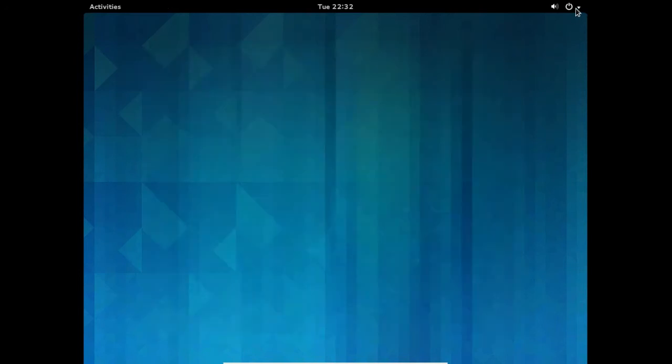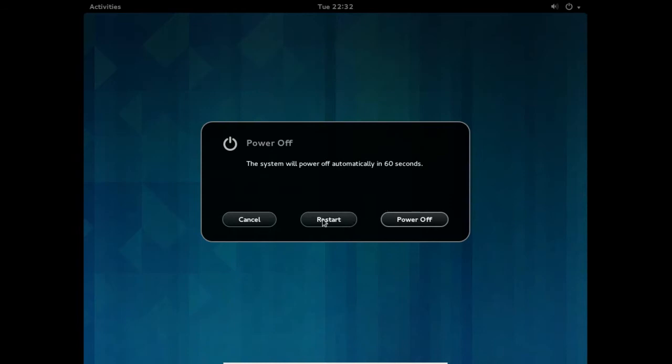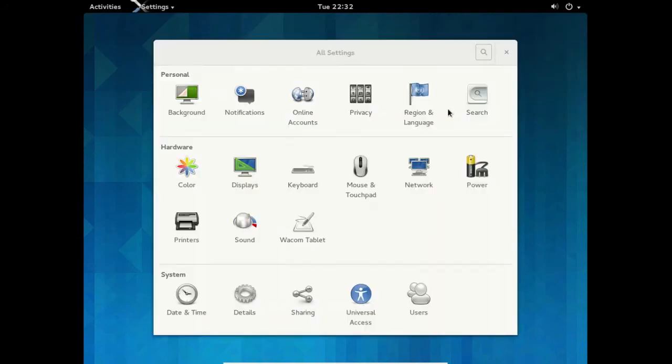Let's see, from right to left. Okay, your volume. User settings. This is probably shut off. Yep, we'll go cancel. Let's try it again. Lock the screen. This is probably the settings again. Yep.